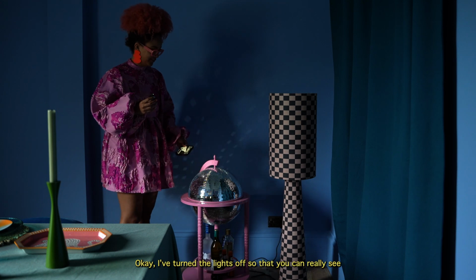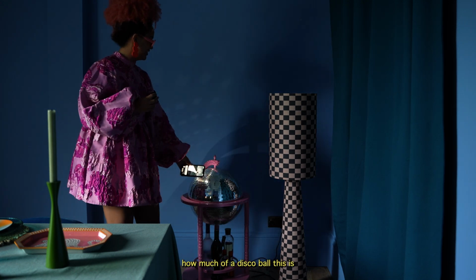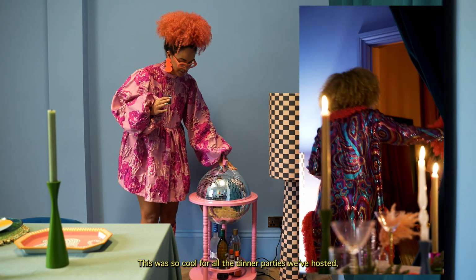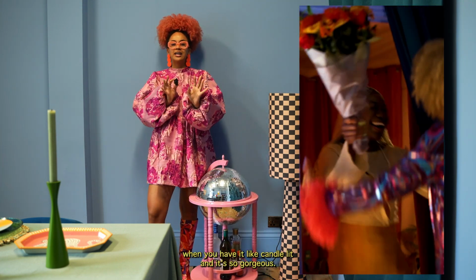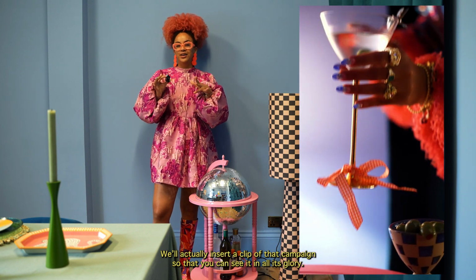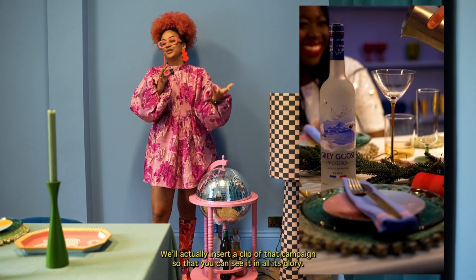Okay, I've turned the lights off so that you can really see how much of a disco ball this is. This was so cool for all the dinner parties that we've hosted here, especially at night when you have it candle lit and it's so gorgeous. We'll actually insert a clip of that campaign so that you can see it in all its glory.